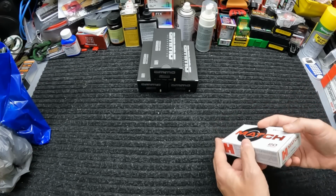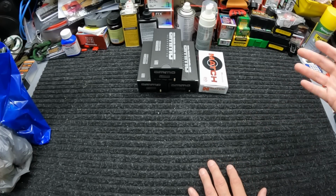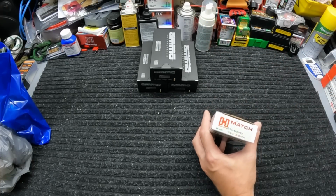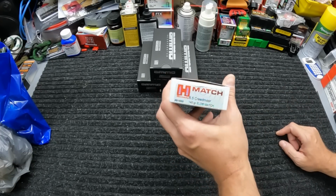I'm not sure if I want to grab an upper and build me another AR platform in 6.5, or if I want to get a bolt gun. So y'all leave me some suggestions down below. What do you think I should get? Another bolt gun in 6.5, or do you think I should build another AR and chamber it in 6.5 Creedmoor? Let me know down in the comments.